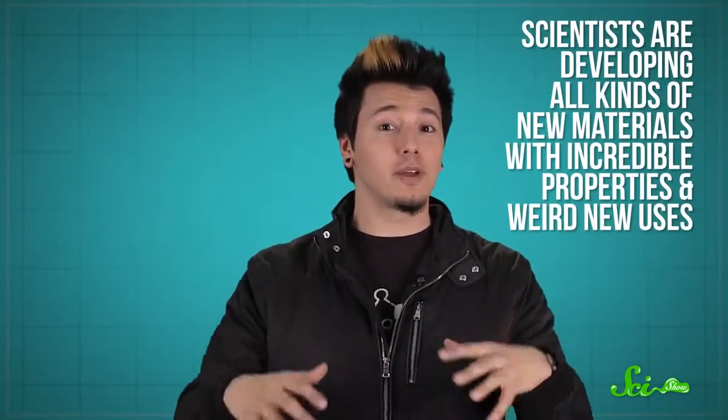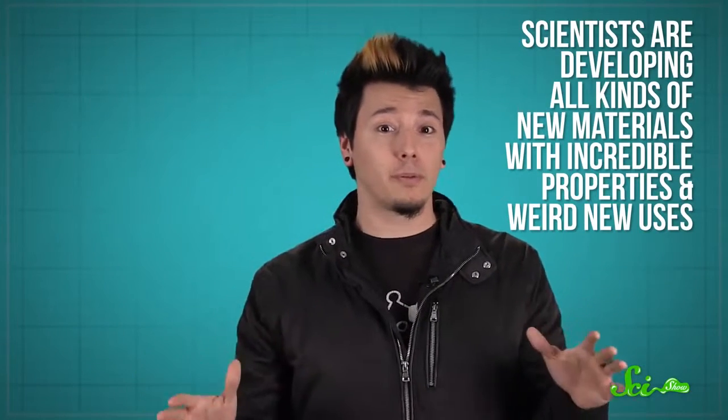So scientists are developing all kinds of new materials with incredible properties and weird new uses. Soon, we'll be building the future with all these technologies and more. Someday, Scotty will have been proven right.